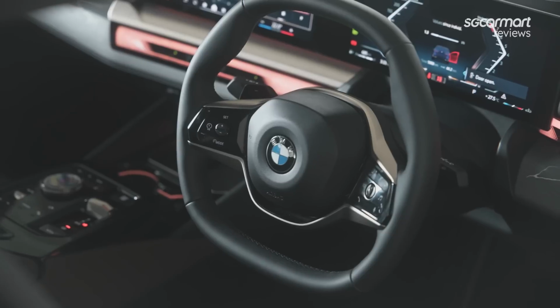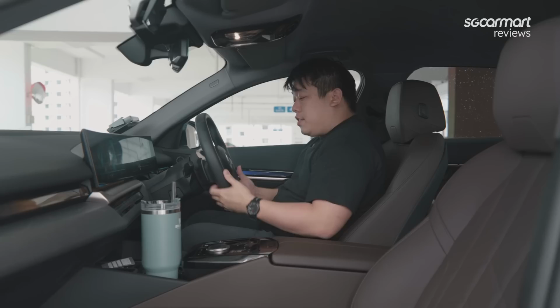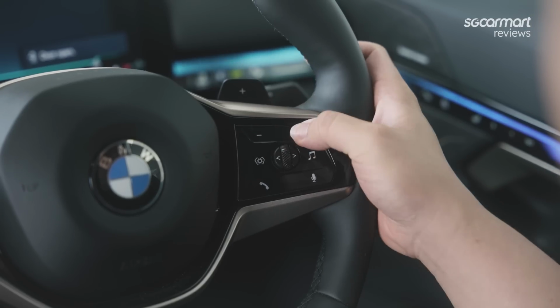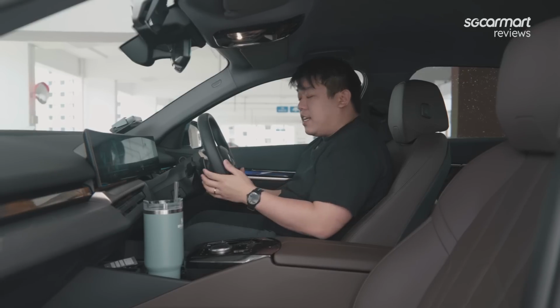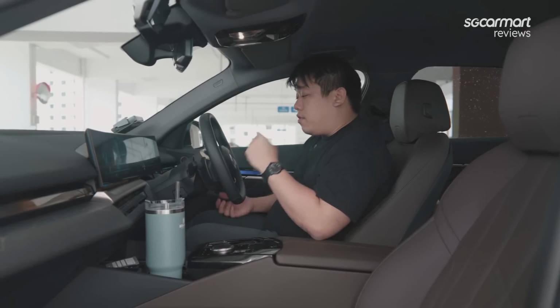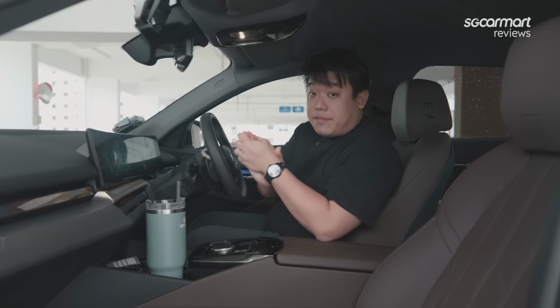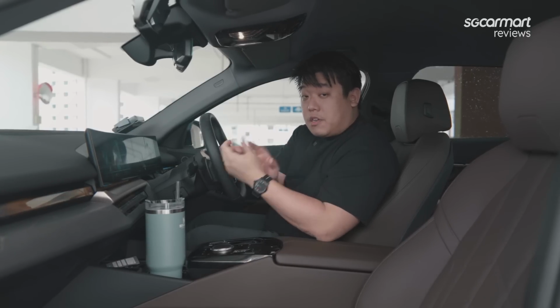Now moving on to the steering wheel, it's a very nicely shaped leather wrap steering wheel. Of course, you're gonna have your cruise control settings on the left, and then your media control settings on the right. Very easy, very clean. And then pedal shifters if you do want to get into a little bit more spirited driving. Now speaking of spirited driving, does this 520i drive as well as it looks? Only one way to find out.